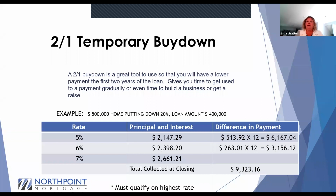But what you have to think about is what's going to better help the customer. So what I suggested to somebody is, before you do a temporary buy down, look and see what's going to happen if you buy the rate down for the life of the loan and how much that costs you, how long you're planning on staying in the house, and which works out best for your plans. Because I may choose something different.